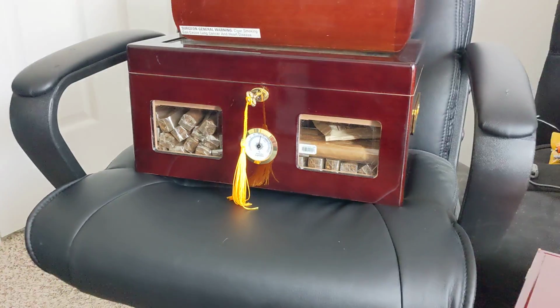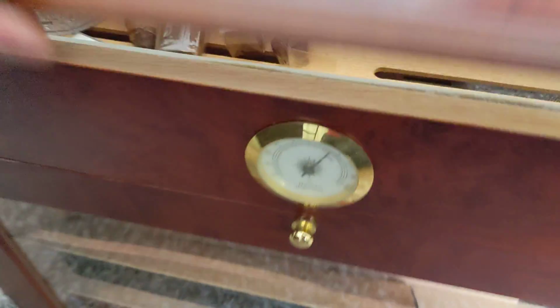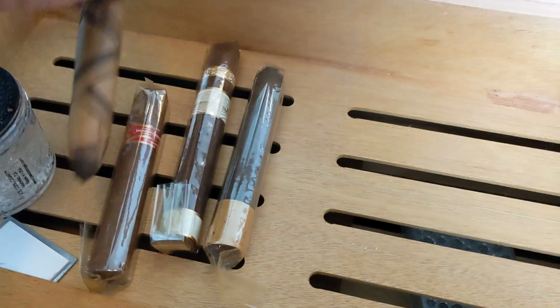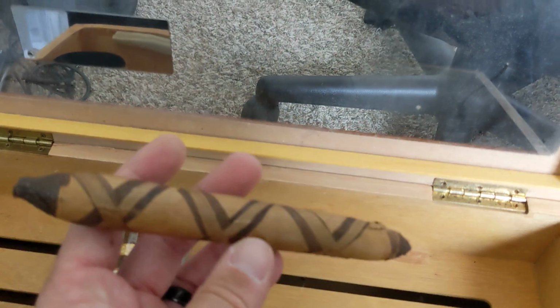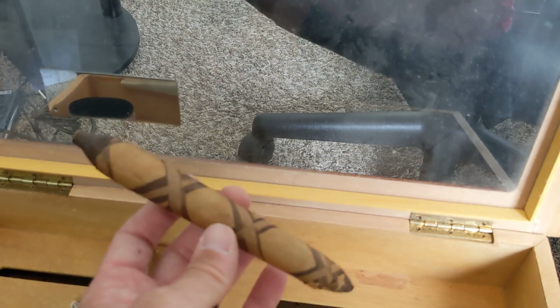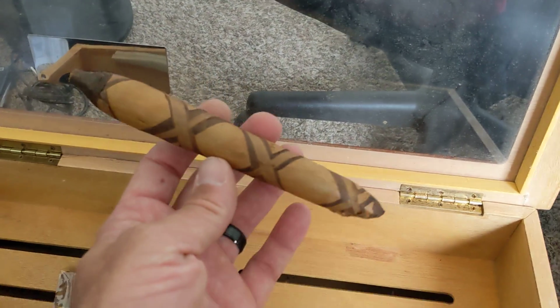Just a bunch of 50 centers times 80. There's a lot of them in there. So here, I got some other stuff. I have some fancy ones in here. These are house blends, but you could tell they did a really good job wrapping the leaf. They did a real good job.